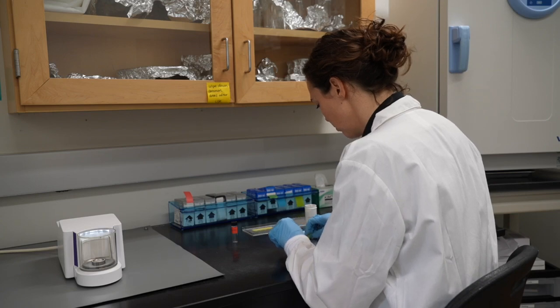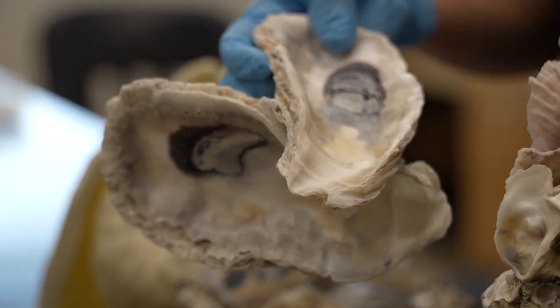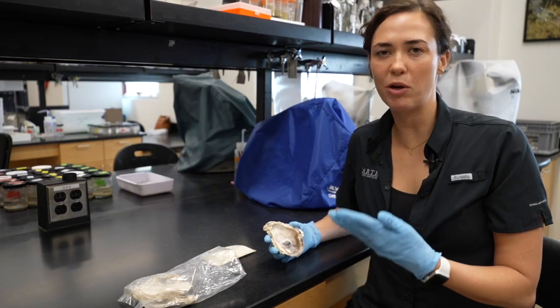If you restore these reefs, you're also providing the service of capturing that carbon that's being emitted by cars, by refineries, by anything that emits carbon. So it's a way to, in a way, buffer or mitigate climate change. So, healthier oyster reefs can lead to a healthier you.